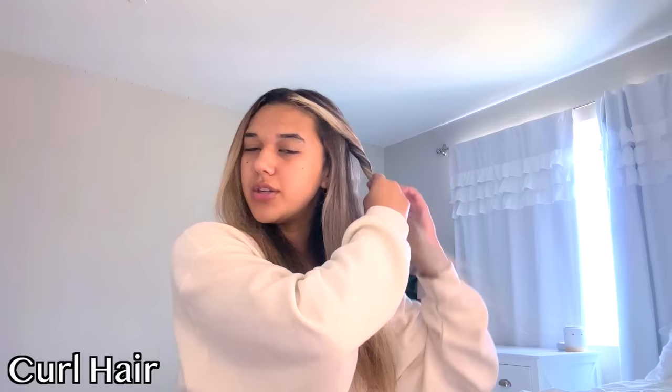Plugged in. So first up, I go in with this Iron Guard Heat Protector. This is the heat protector. I just spray it everywhere. After I section it into two pieces, I like to clip this part back so I have more access to the hair underneath. Yeah, that's super cute. Should I do this hairstyle, you guys?